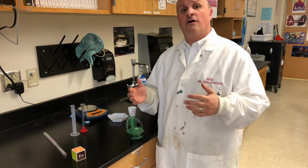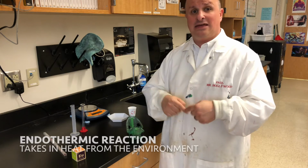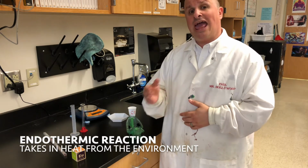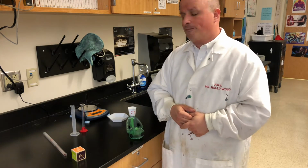The other kind of temperature changing reaction is an endothermic reaction. Endothermic meaning in, because they take in heat from their surrounding environment. So an endothermic reaction will cool down the liquid around it. You'll see the temperature drop if you're using a thermometer.